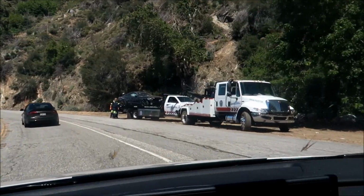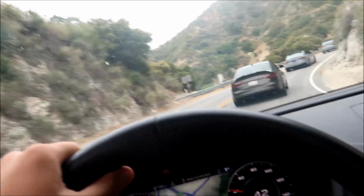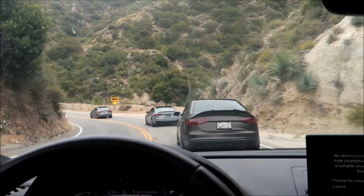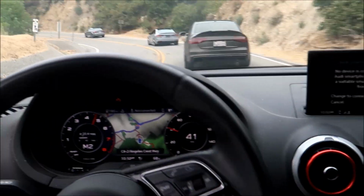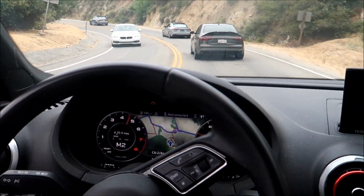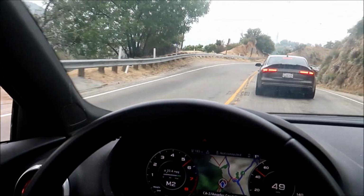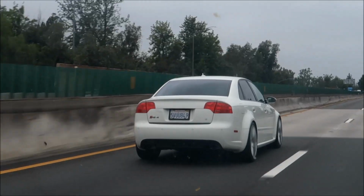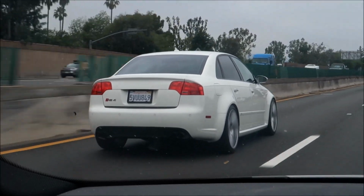And that is the remnants of what once was a Mustang. Oh my God. Beautiful white RS4. It's the first RS4 I've ever seen in white, and it looks beautiful.